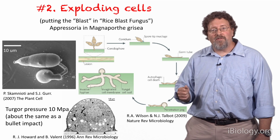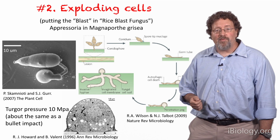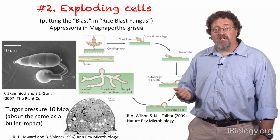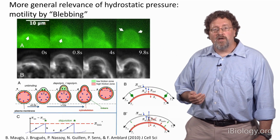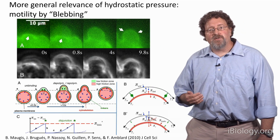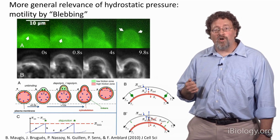So by exploding, this cell produces a breach in the defenses of the plant and allows the fungus to invade that plant. This is a relatively extreme example. Most cells do not explode in this dramatic manner, but many cells do actually take advantage of hydrostatic pressure in order to move. And this is a phenomenon called blebbing.